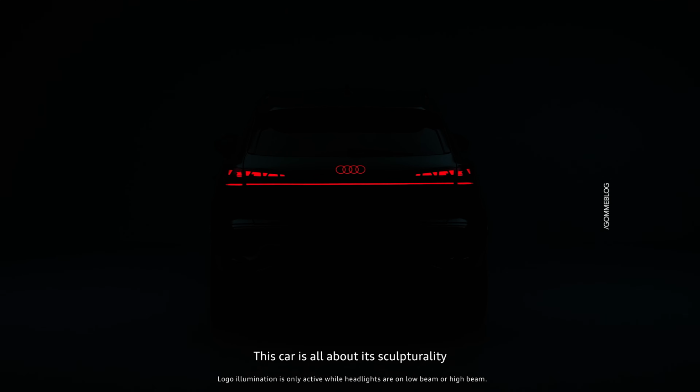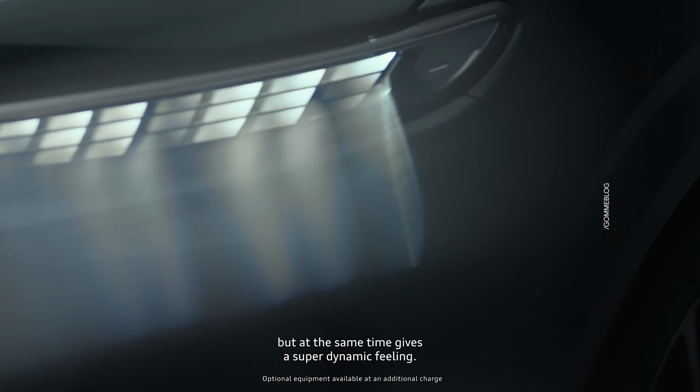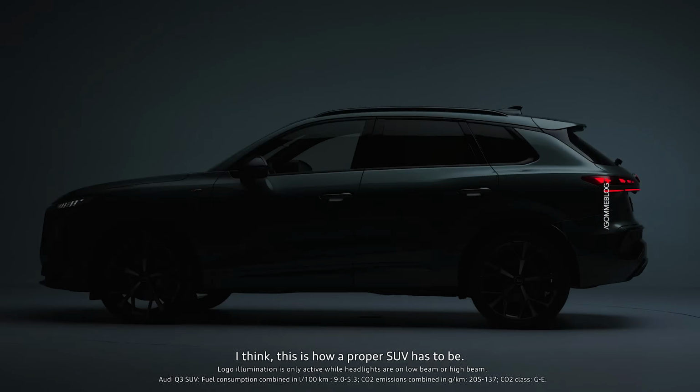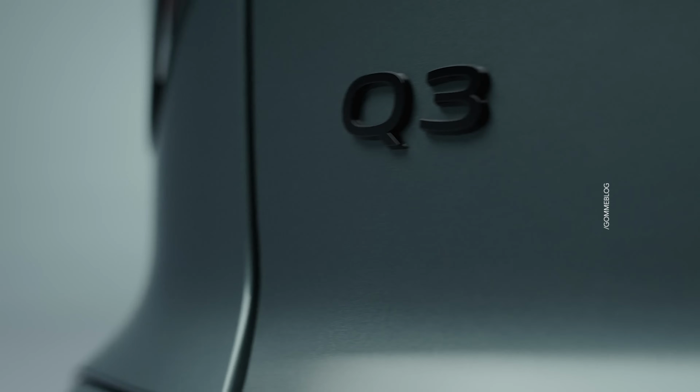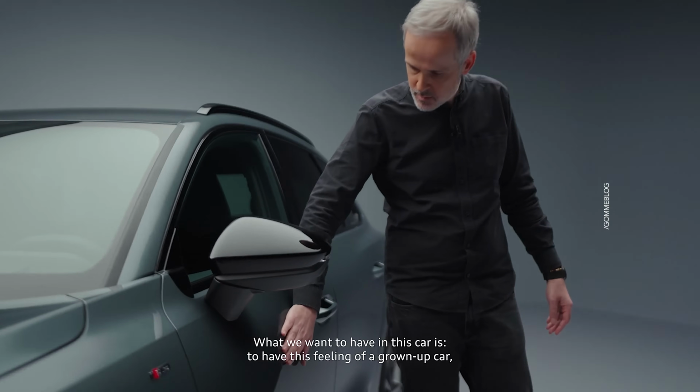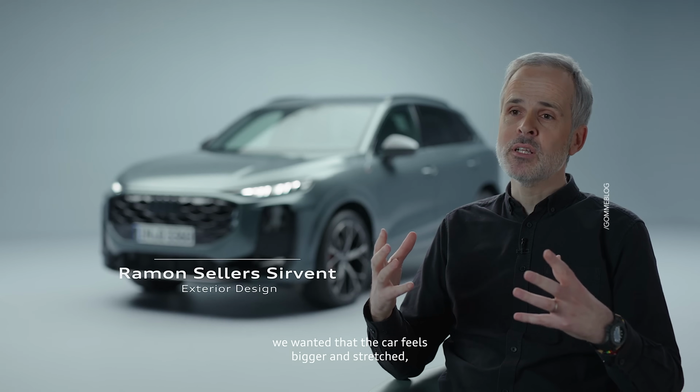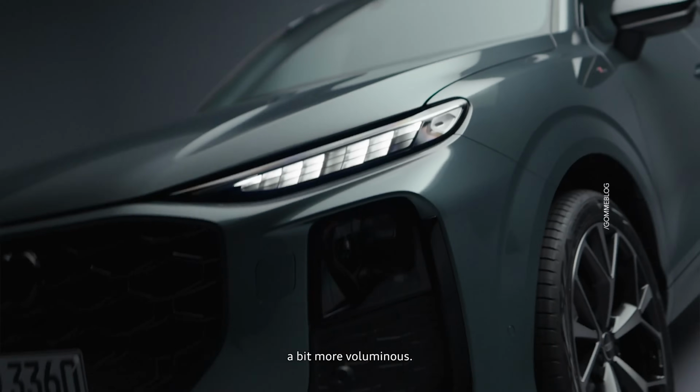This car is all about this sculpturality, but at the same time, super dynamic feeling. I think what a proper SUV has to be. What we want to have in this car is to have this feeling of a roll-up car, one that feels bigger and stretched, a bit more voluminous.